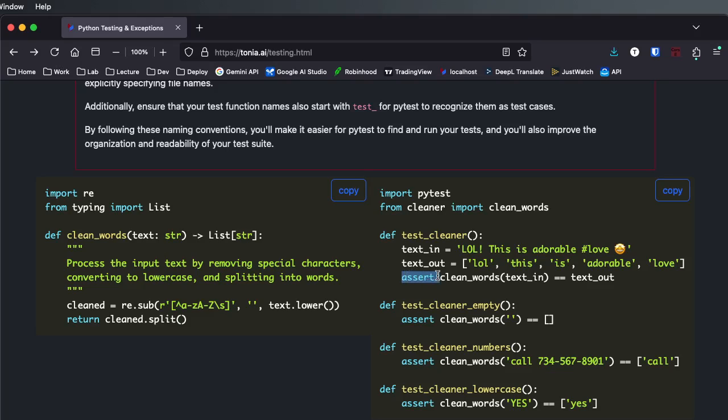I use the assert statement to assert that the response from clean words when called with my input text is equal to, so equivalent to, my output text. So this assert statement will assert that any condition that follows it is true, and if it is not true, then it will produce an error that we see in the console when we run the test. In the second case, where I'm testing with an empty string, I'm calling clean words with an empty string, and I expect it to return an empty list. And so this assertion statement checks for that expectation.